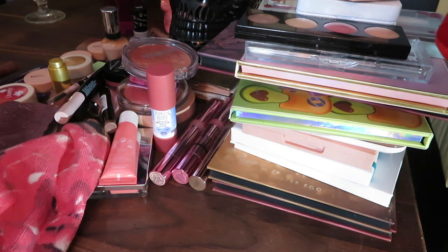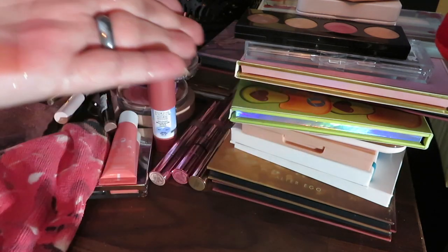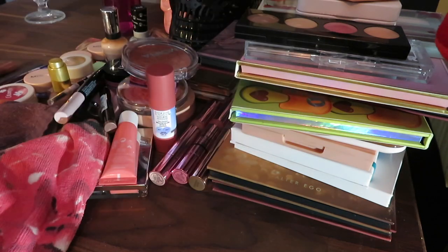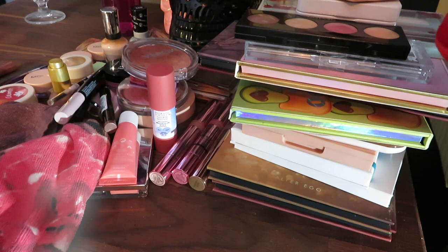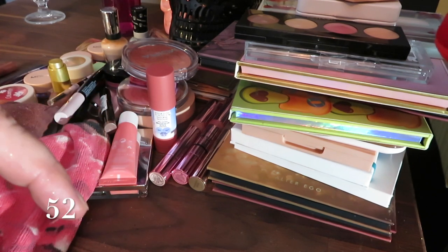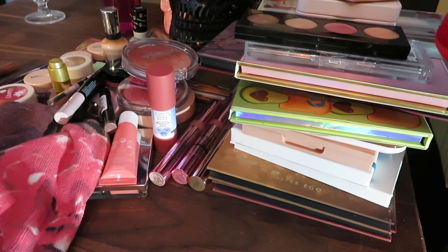So there we go. There is another beautiful, beautiful itty bitty declutter. I will try to count and let you guys know how many have been decluttered.